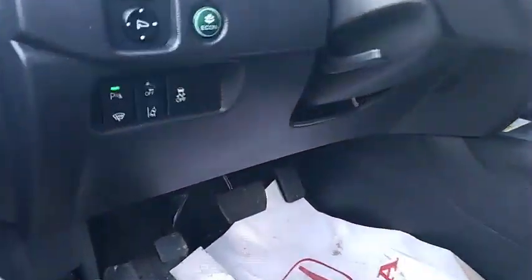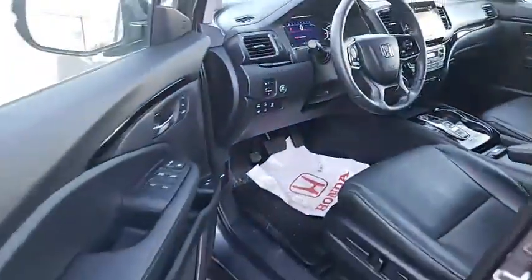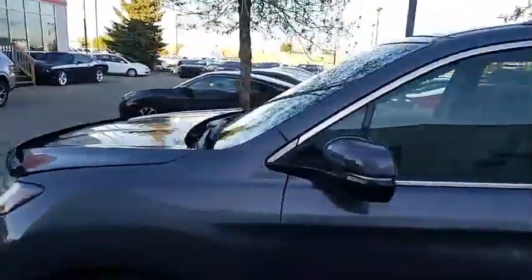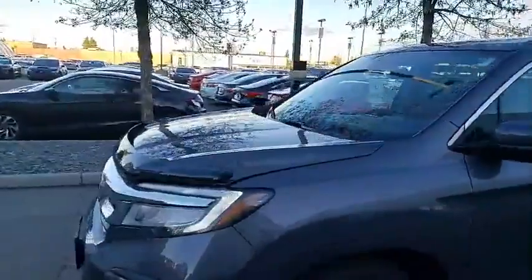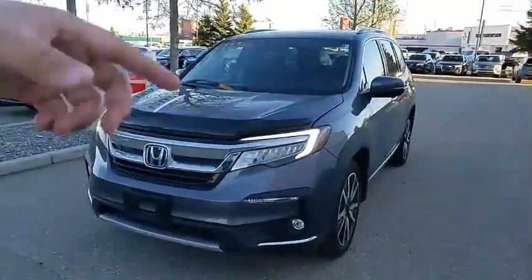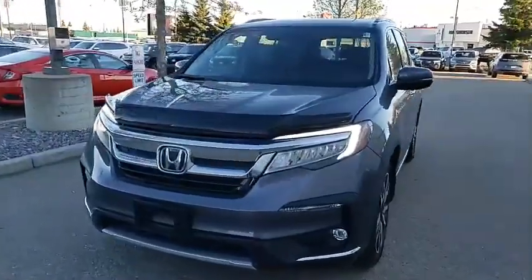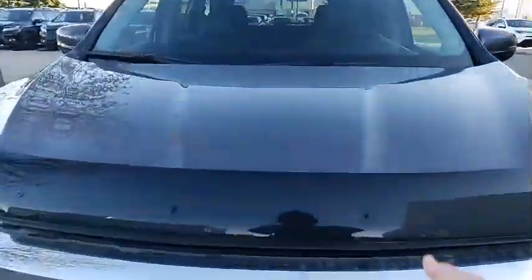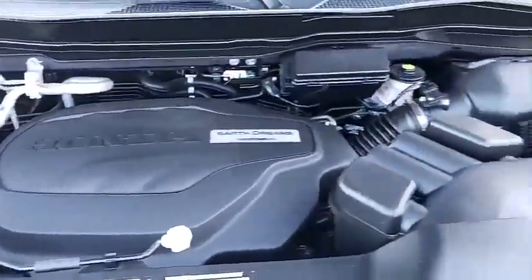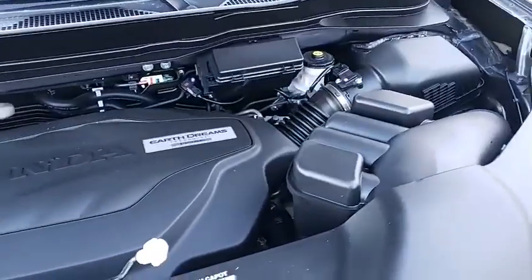Let's look sa makina niya. So this one here is where the Toyota Highlander wins, for 2020 at least, because this one here is a 3.5-liter V6 engine with 280 horsepower, while the Highlander has 290, I believe. Let's lift this up. So malinis pang engine, right? Kasi nga, 13,000 kilometers pa lang siya.